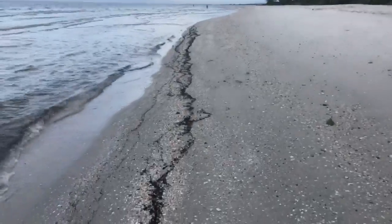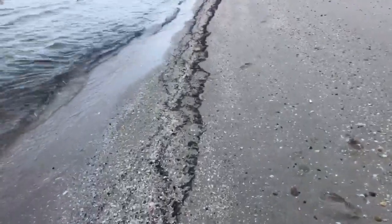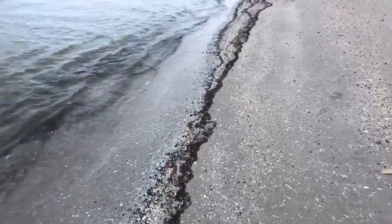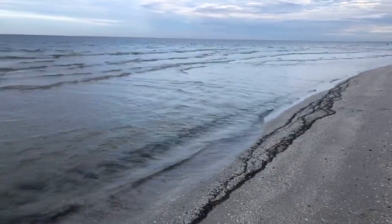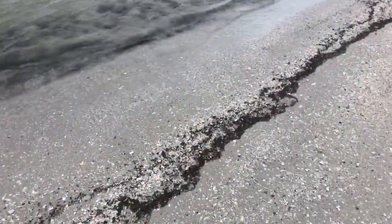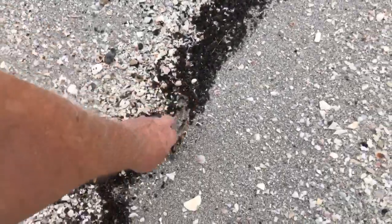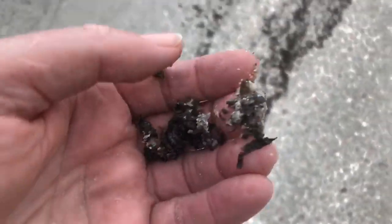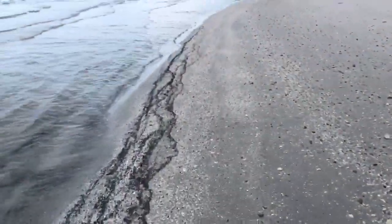These are all like little wood chips, little wood pellets along the beach here. There's old pieces of trees out in the water, and they're slowly decaying. And these little wood chips wash up on the beach. Not the prettiest thing to look at, but it's not hurting anything.